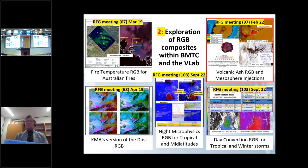And even the idea of tuning this day convection RGB for wintertime storms over Australia, and the idea of potentially having a varying tropopause height incorporated in this day convection RGB composite, in order to overcome the difficulty between high tropopause in the tropics and low tropopause at mid-latitudes.